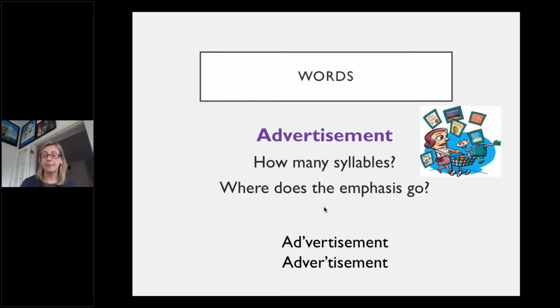And you'll see a little apostrophe, and the apostrophe just tells you which syllable is stressed. So it tells you that the next syllable is where the stress goes. So the British version will say this, the American version will say that. And this is really useful because you need to teach your students where the emphasis goes.